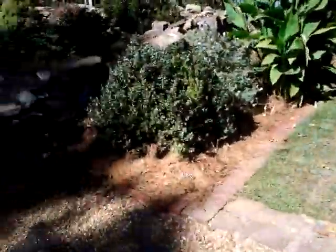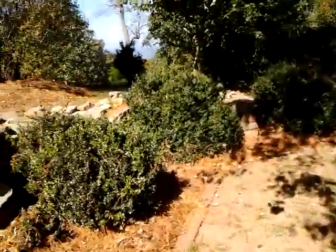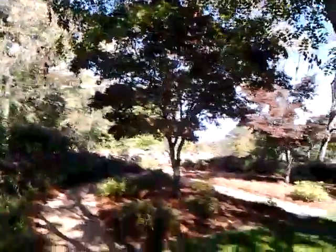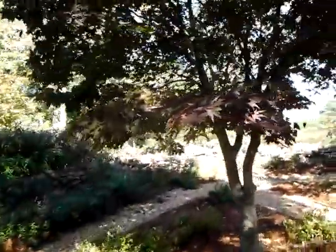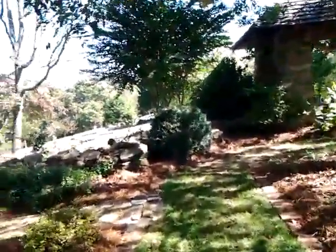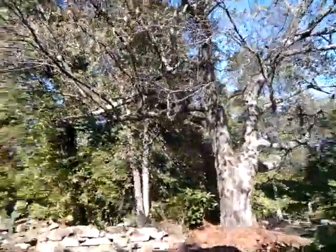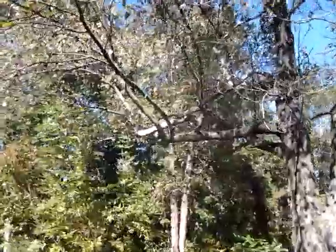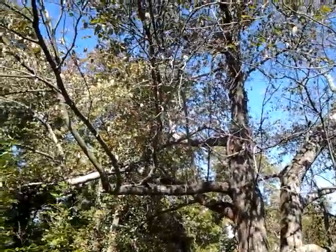Awesome. Just magical up here. Just beautiful. Another blood good Japanese maple. Here's another view of the view. Not sure what that is. I believe it's some type of maple. Sugar maple, I believe. Yeah, some type of maple for sure.